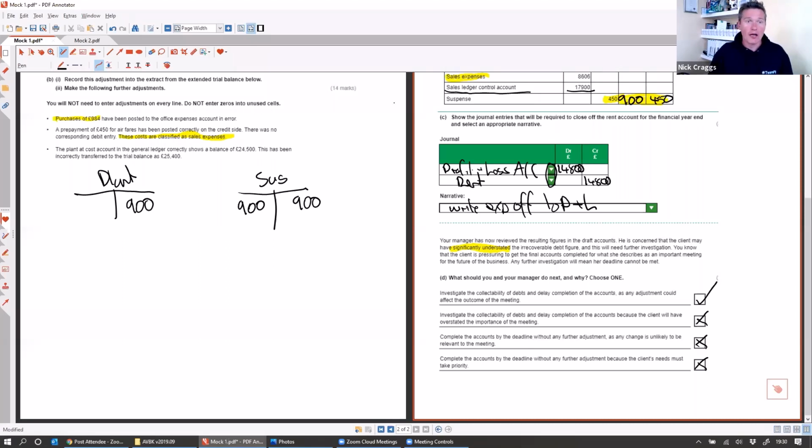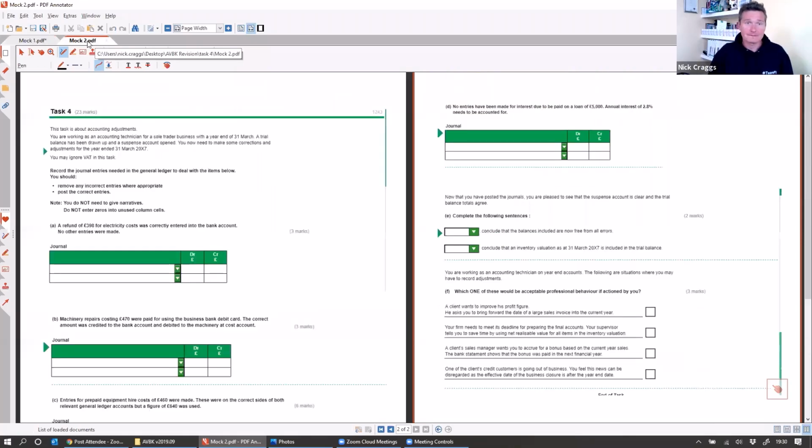Any questions on Mock 1? Do we think that was relatively tricky, average, easy, anywhere in between? Straightforward. Yeah, it's not too bad. And it's only 7:30, so we're relatively within time.